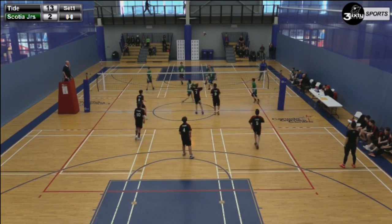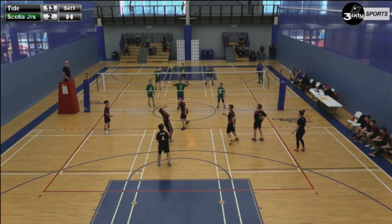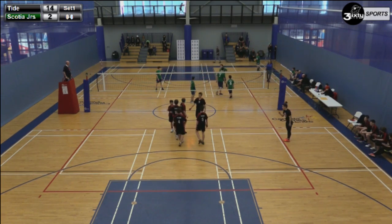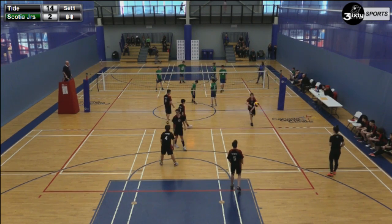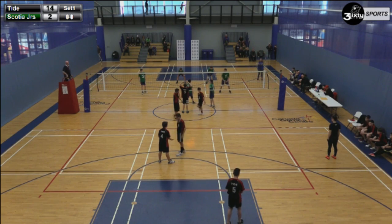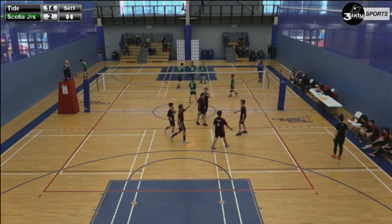Float serve, passed up beautifully by Cullen. Set to the back row. Tied with the dig. Another back row swing this time from Crow. And it looks like it is going to land inbounds, point Tide. Drew Williams back to serve. And that is a service ace.